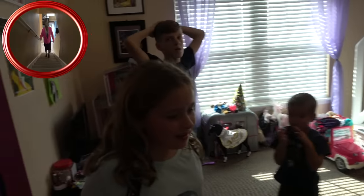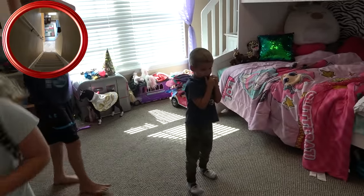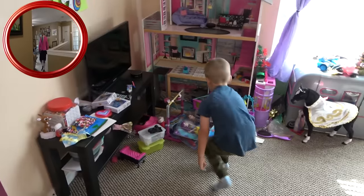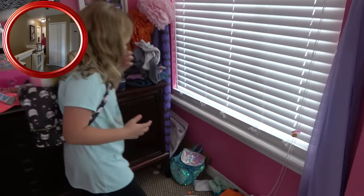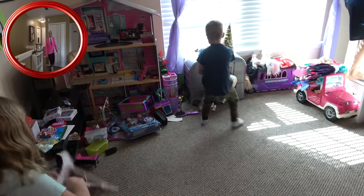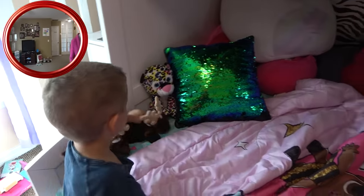Now, we found the zebra room, but we have to find hair remover. So let's start searching. We need something that says hair remover. What color is it? I don't know. It's hair remover. What color would hair remover be? Sebastian, help me. Check that side.